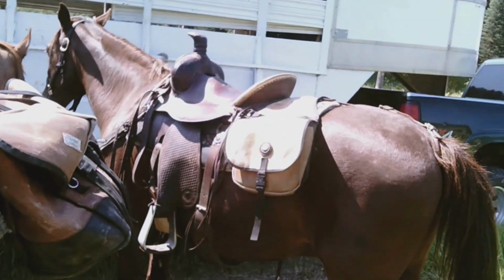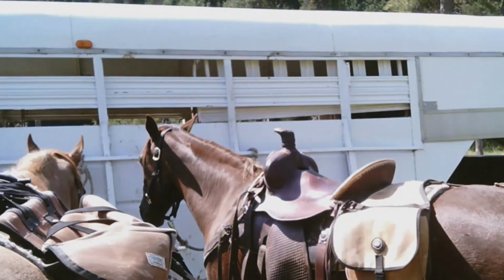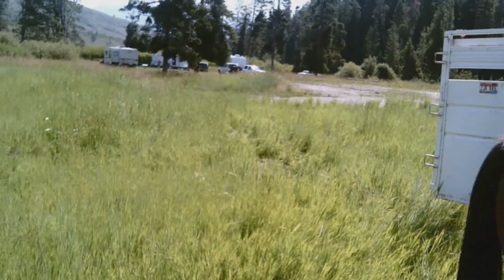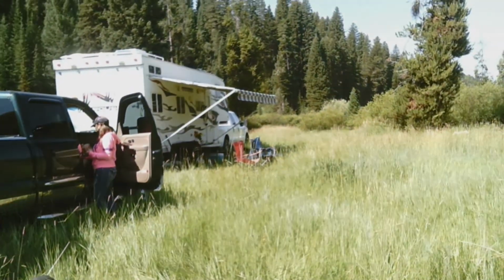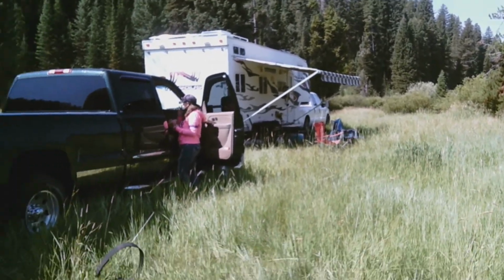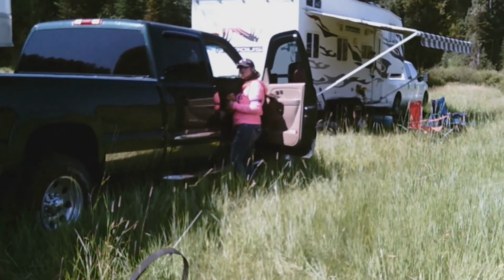Here's Sammy. He's all tacked up. Jamie's over there getting ready to go. I'm going to get my gear on. We need to bridle up, get everything settled and good to go. But horses have been hobbled all morning long, and they've had dinner, and so now they are ready to go, and I'm going to go to work.